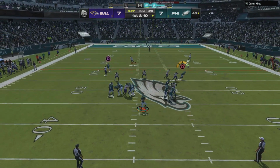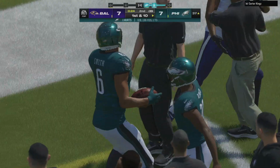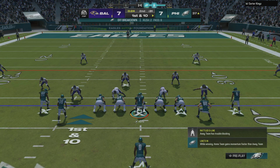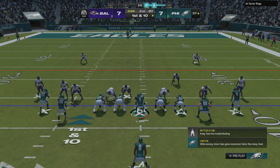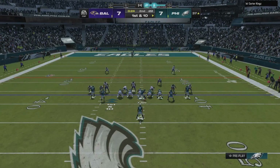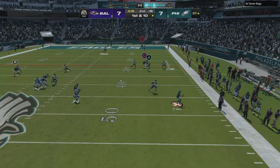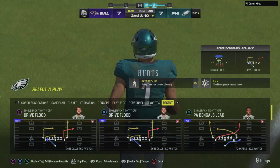On 1st down, Hurts. It's caught. Smith. And he's going to be out of bounds, but not before he takes it inside the 40. Line of scrimmage, the 37 on 1st and 10. First and 10 at the 37-yard line. Hurts. Flushed out right. And he'll toss this one incomplete. Seeing no options, he throws it away.